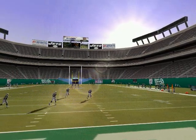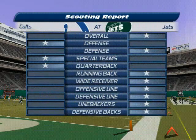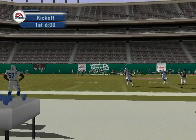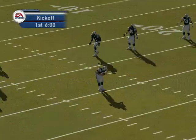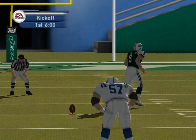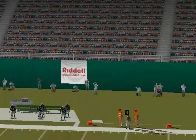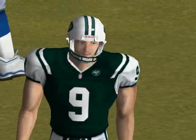Thanks, JP, and welcome to East Rutherford, New Jersey, and Giant Stadium. Well, John, looks like we're all set. Yep, both of these teams look ready to go. We'll see what both of these teams can do now as they're lined up for the kickoff. They'll start the drive from the 28.